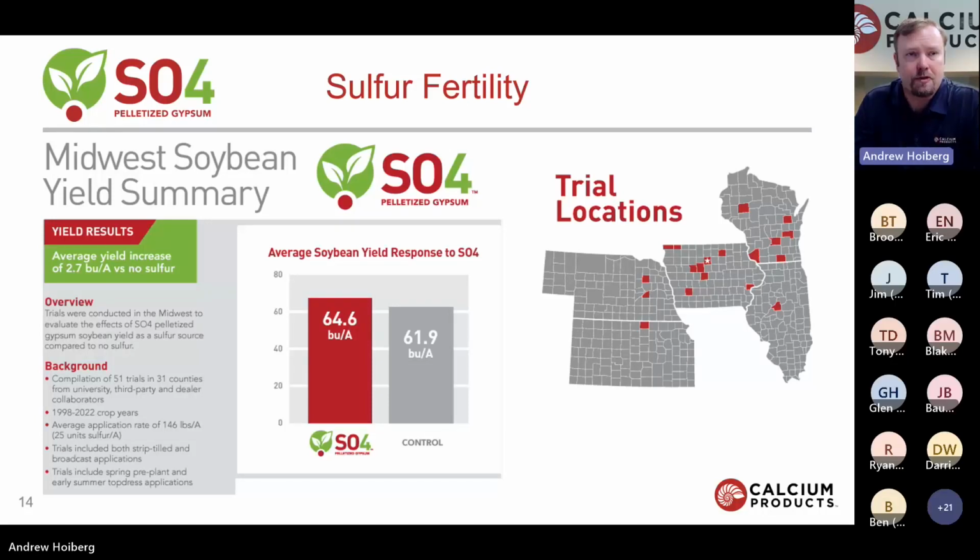Also showing a nice yield response with the SO4 on soybeans. This has been something that's growing in popularity with our dealers, providing a different management plan for soybeans compared to how we've done them traditionally. A 2.7 bushel increase that we've seen on average with soybeans. So again, a growing area, growing crop need for sulfur as soybeans for sure.